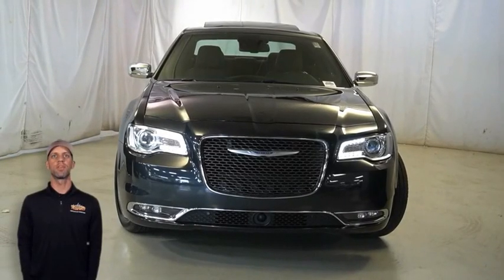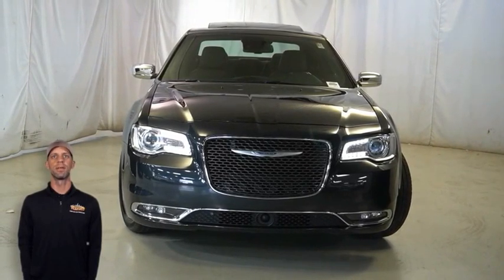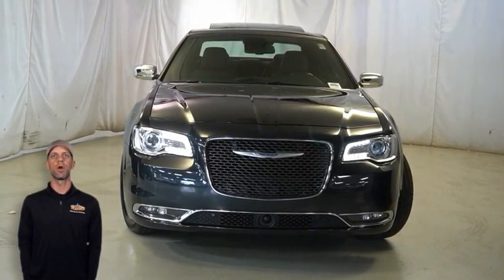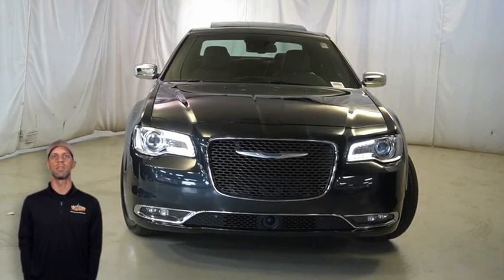Have you been searching for the perfect sedan with safety and reliability without breaking the bank? Take a look at this certified pre-owned 2019 Chrysler 300 Limited in Maximum Steel.